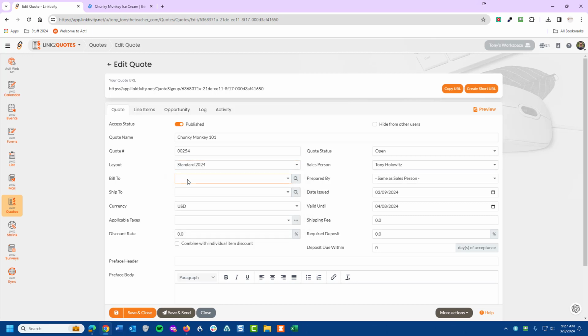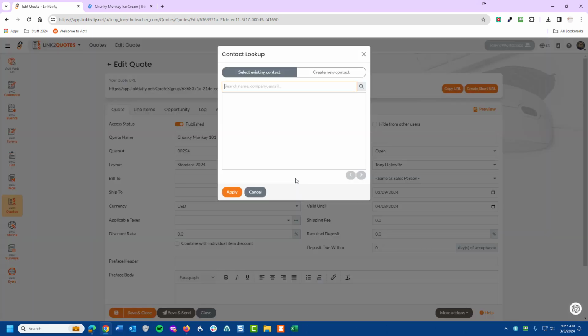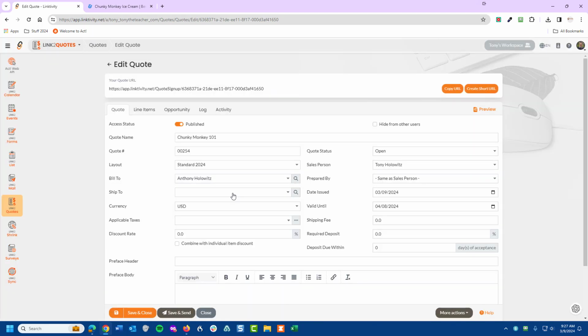Now, a great way to test this is set it up so the quote is coming to you. And at this point, because I'm connected via the API, I can come here and click on this magnifying glass. I'm going to type in one of my contacts in ACT. I'm going to type in Anthony, H-O, and click here again on the magnifying glass. And now I've found myself in here. I'm going to click Apply, and I've found my contact info.